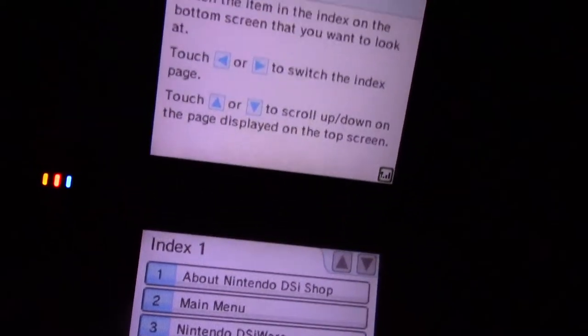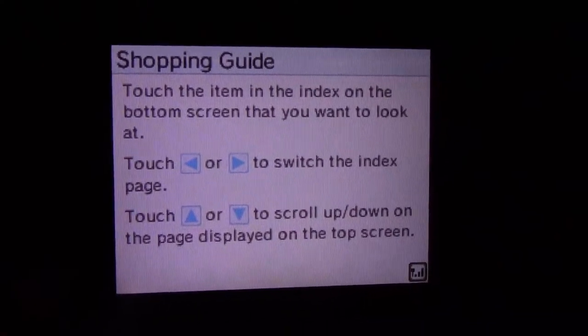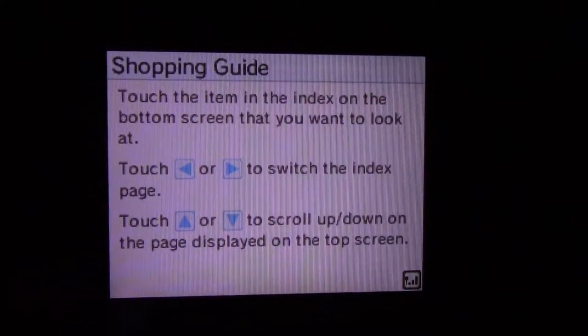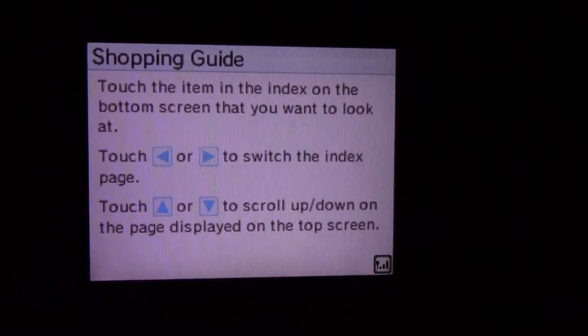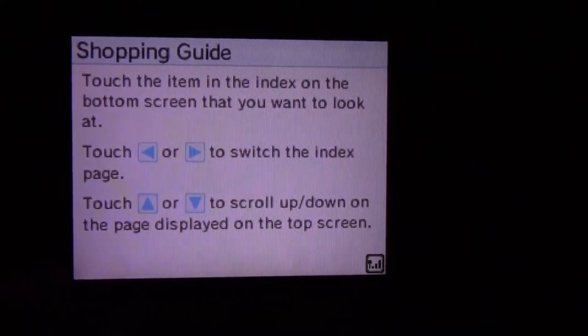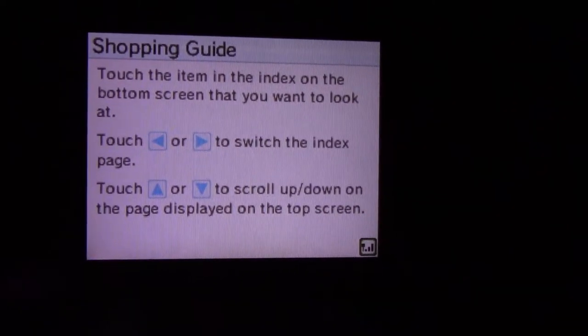Everything takes a long time to load. Shopping guide. Touch the item in the index at the bottom on the bottom screen that you want to look at. Touch left or right to switch between the index. To switch the index page, touch up or down to scroll up or down on the page displayed on the top screen.